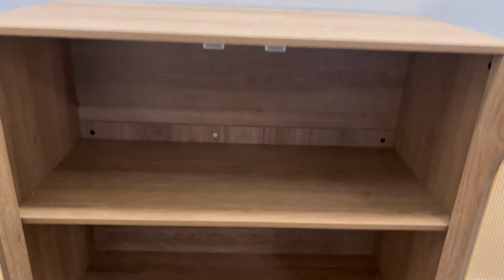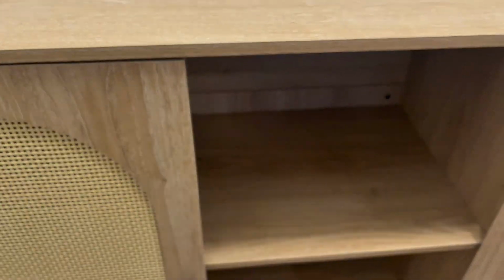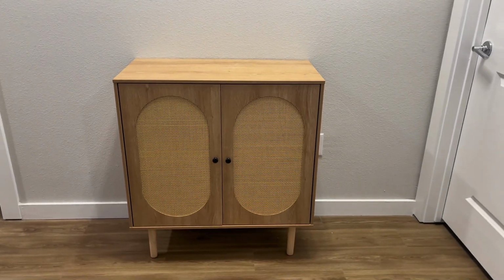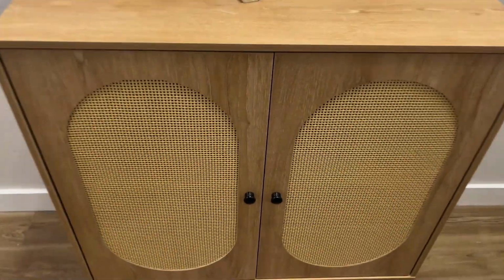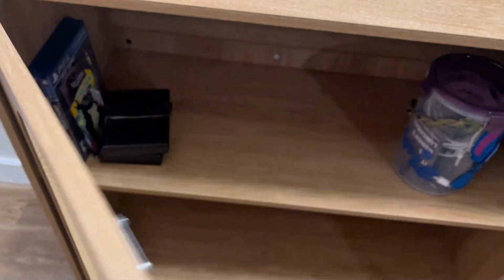But look at this. You can use it as a TV stand, as a bar cabinet, your coffee bar, anything that will help you to maintain and organize it, and keep your room neat. And look at this color, it will match with everything in your home.